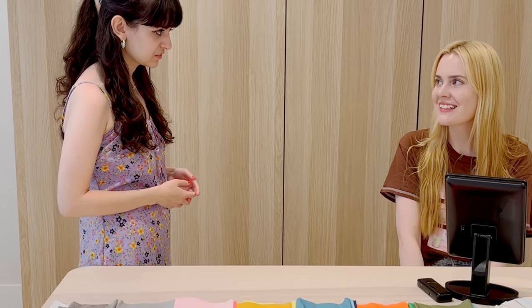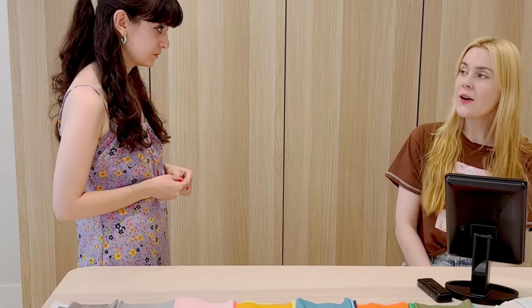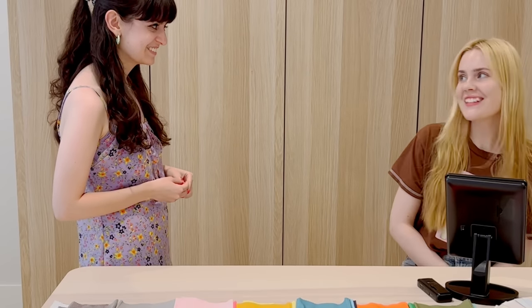So, colour analysis is the act of finding the best colours for your skin tone and your personality. Personality can play a little bit into it too. Oh, okay. Not sure if you knew that. Yeah, no, I didn't know that part.